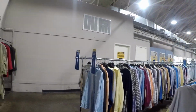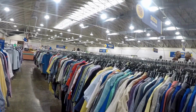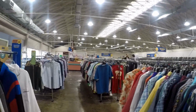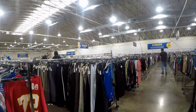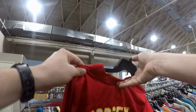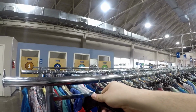From there I look at the shirts, and you can see I'm going kind of quick because I don't really have an interest in the dress shirt thing since I don't know the brands very well. I was just seeing if anything caught my eye, and then once I turn the corner here, I see a Kansas City Chiefs jersey, a Dorsey jersey, and so I go ahead and try to check that out. I'm a big sports fan, so I thought maybe it'd be something I'd be interested in. But it's not a nice stitched jersey or anything like that, and it wasn't in great condition. There was a lot of peeling on the numbering and stuff.